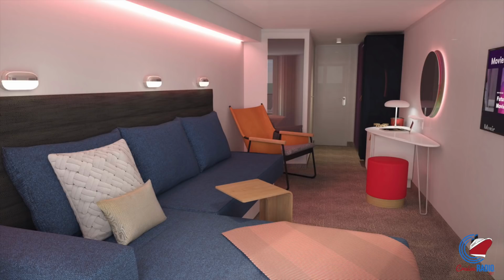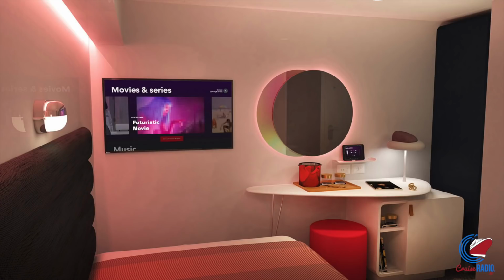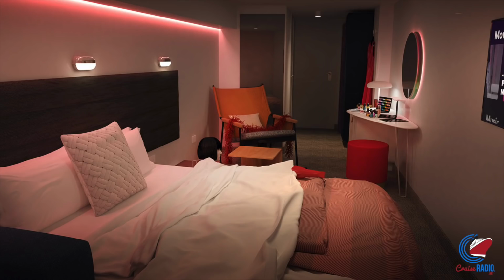Also, a fun side note, when you look at the pictures of the staterooms on the website, some of the renderings show the room the way it would look if someone was actually staying in them, you know, like the bed not being made and there's makeup on the table. Again, that's just not something you see from the other cruise lines. The other cruise lines make the rooms look so perfect.